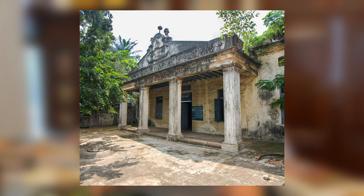When you enter, you find four tall pillars on top of which there is an entablature and on top of which there is a triangular pediment. This bears the legend Vijayaraghavalu Chetty Hall and Goschen Library. And what is the story behind these two names?